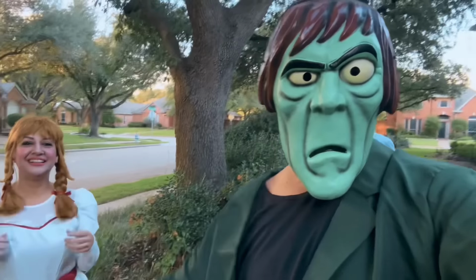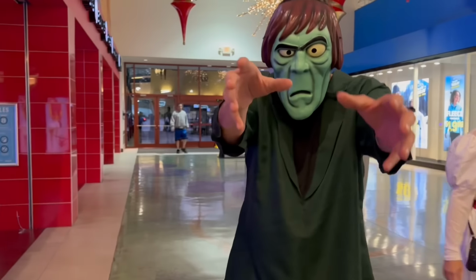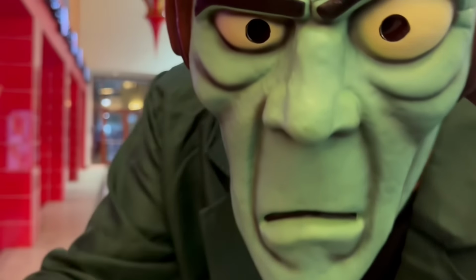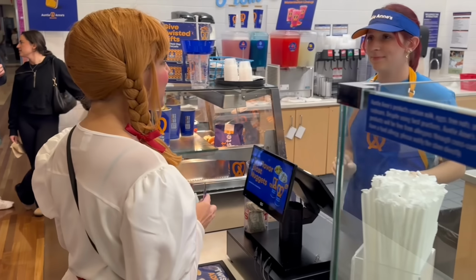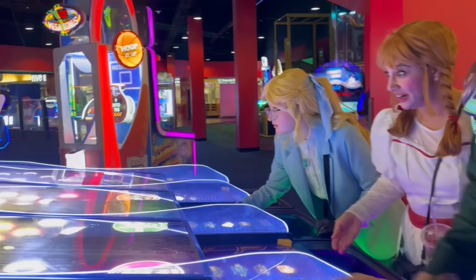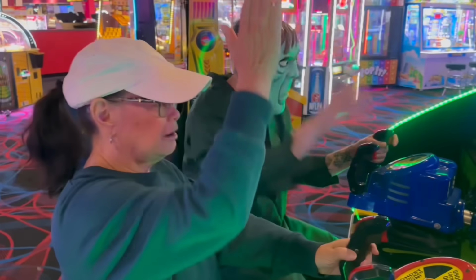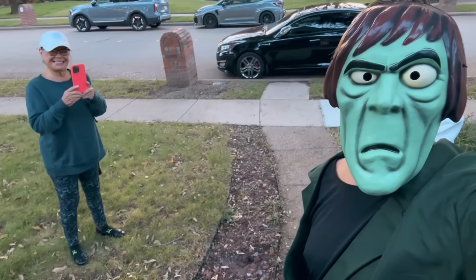So what we're doing is we're going to the mall, and we're going to get some pretzels. We're going to maybe hit up the food court, and then we're going to go to the arcade over there, dressed up in our costumes, and just have a little fun. And where did she go? Oh, there she is. This one decided to tag along.